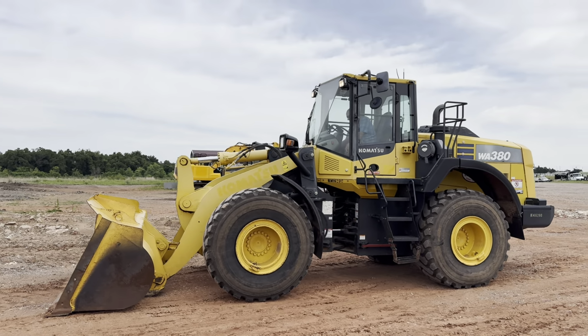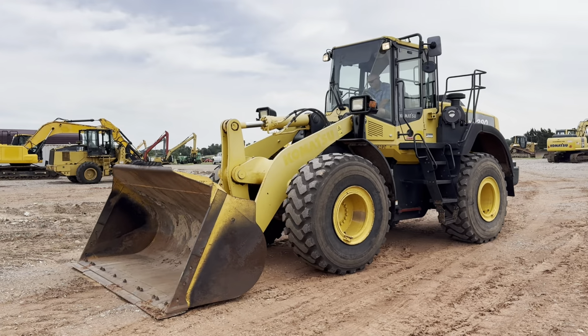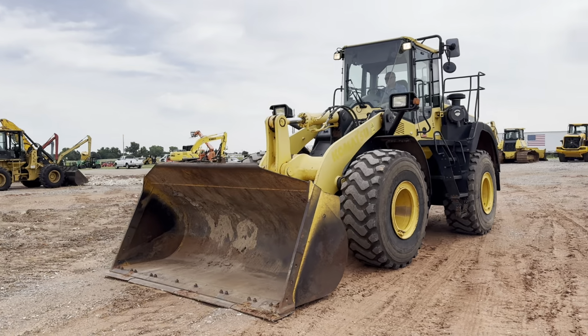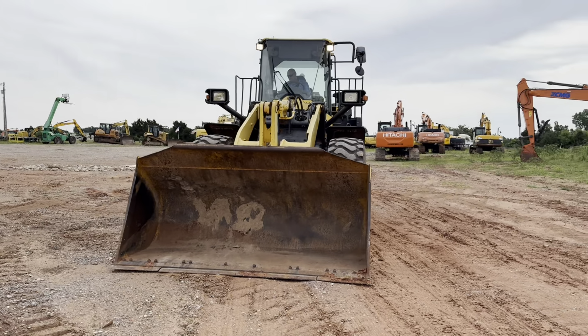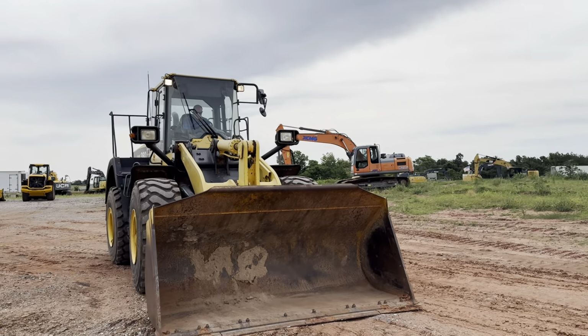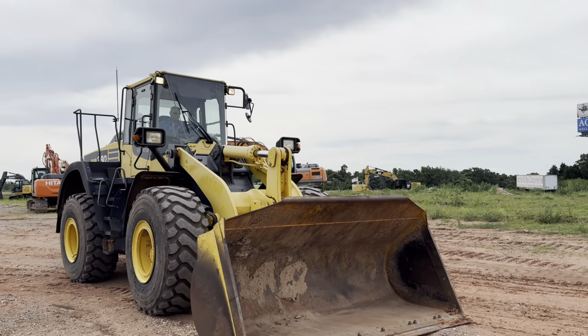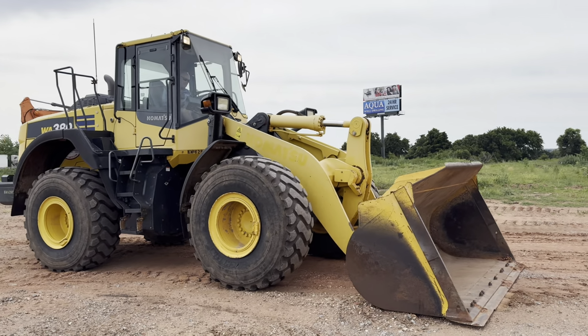i35equipment.com. This is a Komatsu WA380-8 articulating wheel loader. This is a really nice big front loader machine. Excellent tire tread, cold working air conditioning. You will see that the cab has one piece of broken glass, and they're supposed to be coming out and getting that replaced with new glass in the next few days.